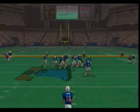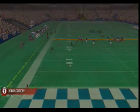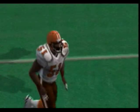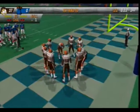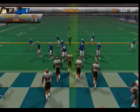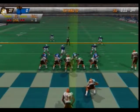Nelson is the deep return man. And he waves for the fair catch. As close to perfection as possible, they'll mark it out at the 1-yard line. And now the defense comes out looking to get a safety or cause some kind of turnover and get a score for themselves. First and 10, ball here on the 1-yard line.